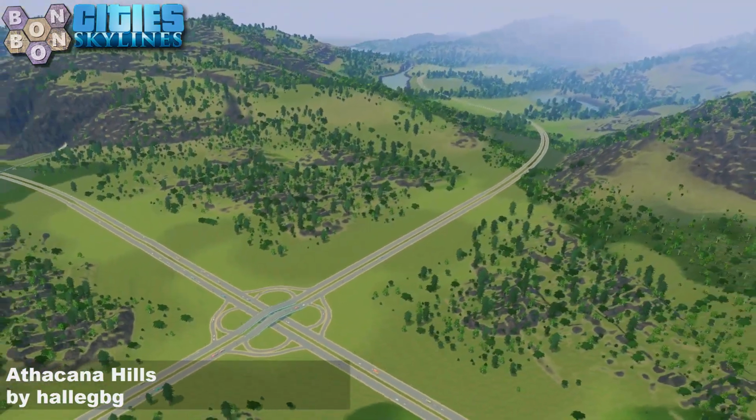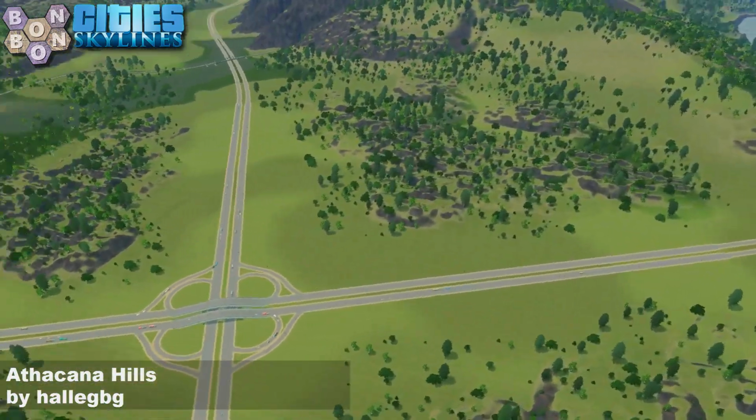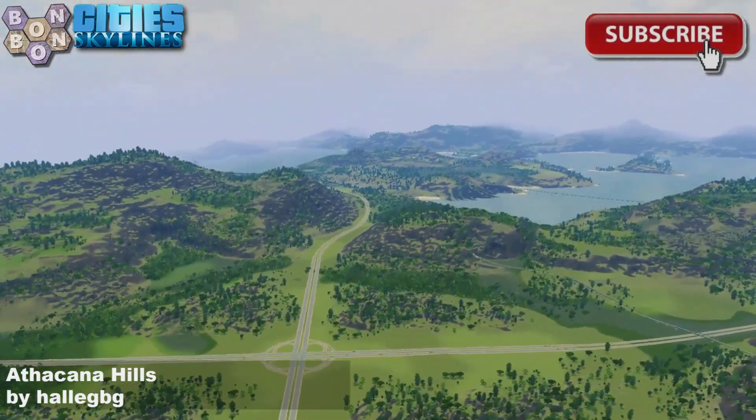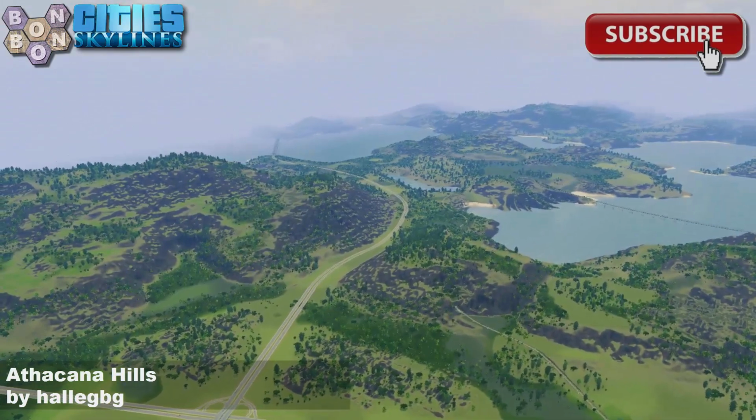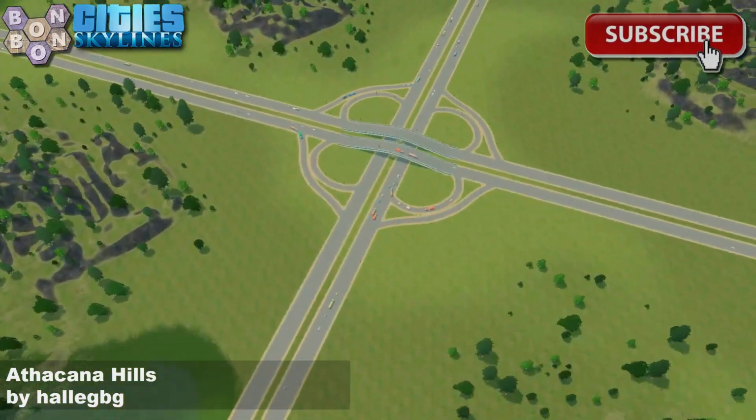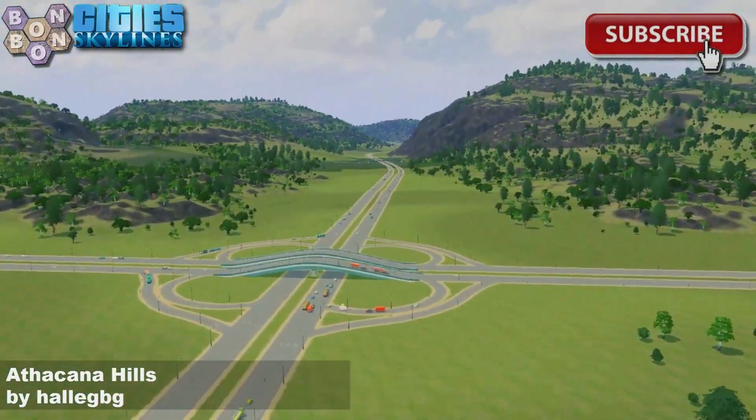Anyways, yes, the vanilla cloverleaf intersection. Guess what? It does the job. This one takes us off to the fog in 2 different directions, which is fine. It is absolutely fine. Right, we'll go back down to ground level.